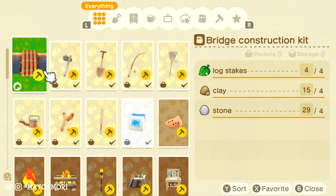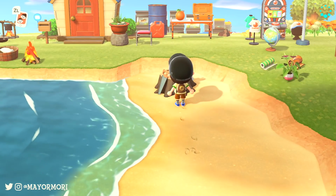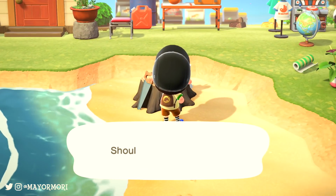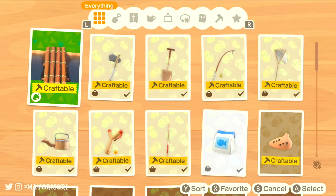Where are we? So 4 log steaks. It was 4, so that was good. So 4 log steaks, 4 clay, 4 stone. Oh, of course, I need to do it on the crafting bench. Should I craft something? Let's craft a bridge.